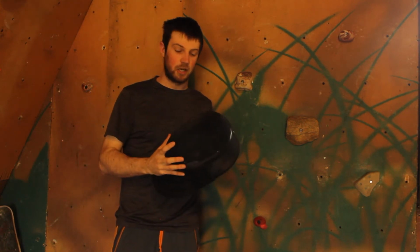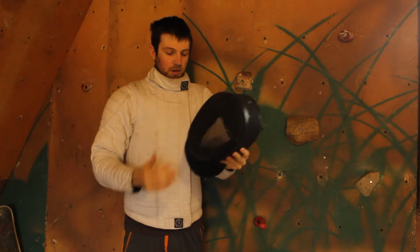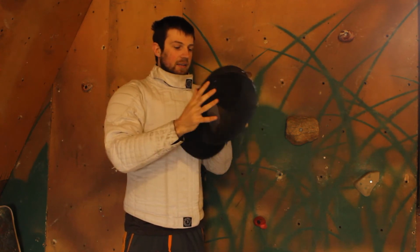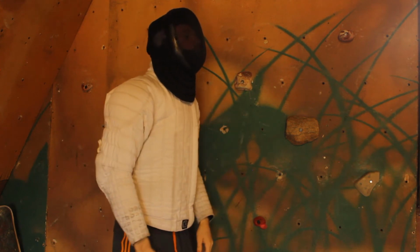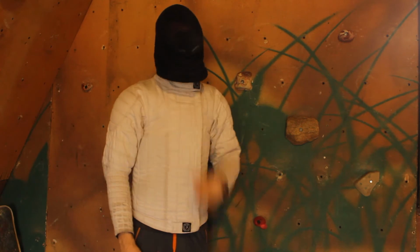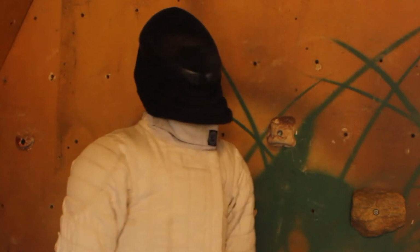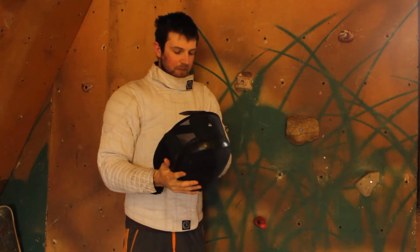But this all changes once you put on equipment. Once you put on equipment, there's not enough room for the bib and the neck guard and jacket. I put it on and I'm forced to look up here. If I try to look down, the mask comes off. And this happens with both the medium and large, and obviously small that I've worn.